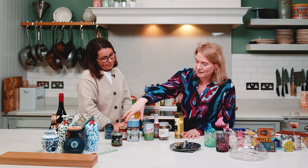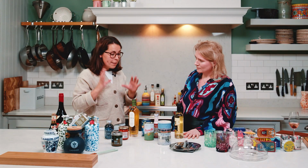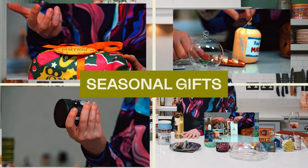Incredible risotto rice from Italy. And it's aged. I didn't really realise what a difference aging rice makes to the flavour and the texture. So it's a great selection, all in one go.